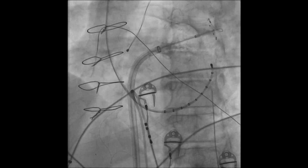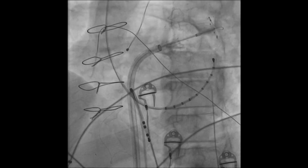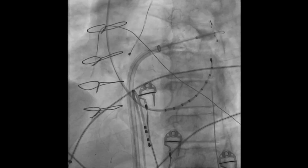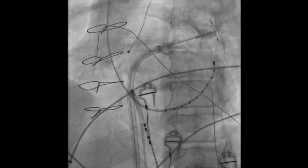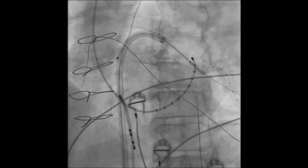And so you can see here we have given a contrast to show that there is complete anatomical isolation of the pulmonary vein. And then once we freeze here for 3 to 4 minutes, that causes a durable electrical pulmonary vein isolation. So this is the left inferior pulmonary vein.